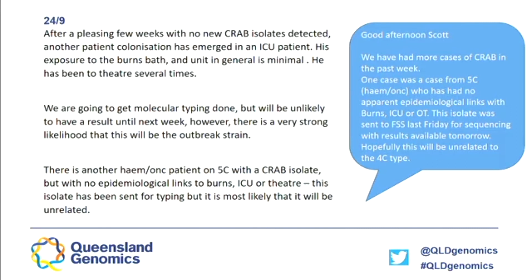Moving into late September. After a pleasing few weeks with no crab isolates detected, another patient colonisation has emerged in an ICU patient. His exposure to the burns bath and unit in general is minimal. He's also been to theatre several times. We're going to get molecular typing done, but we are unlikely to get a result until next week. However, there is a very strong likelihood that this will be an outbreak strain. There's also another haematology-oncology patient in 5C, that's our hem-onc ward, with a crab isolate, but there's no epidemiological links to burns ICU or theatre. This isolate has been sent for typing, but it's not likely to be related.